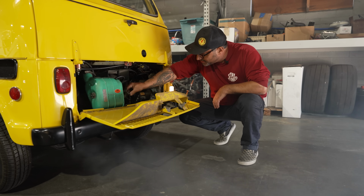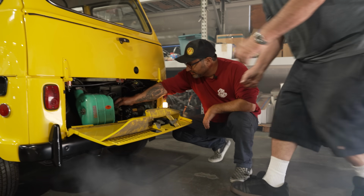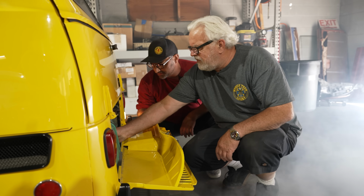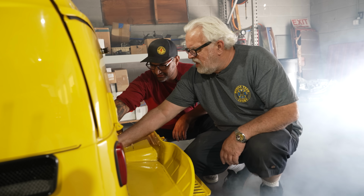It's a weird little cable apparatus going on there. Yeah, what am I even looking at? So I think this is... That's throttle, this is choke. That's choke. And they're intermingled a little bit. Why does it slide on that like that?